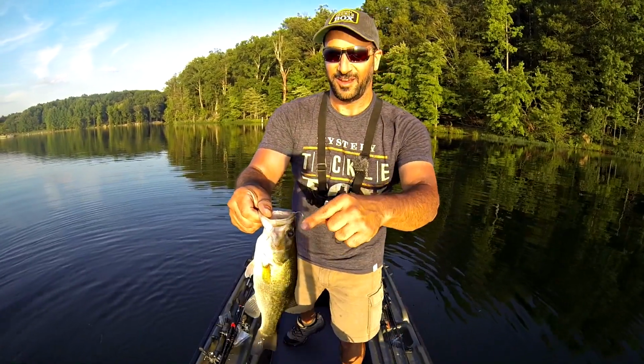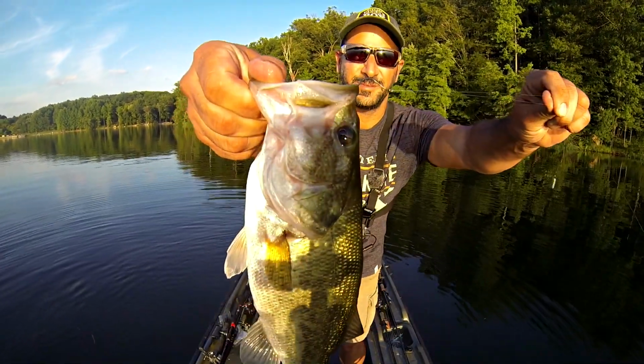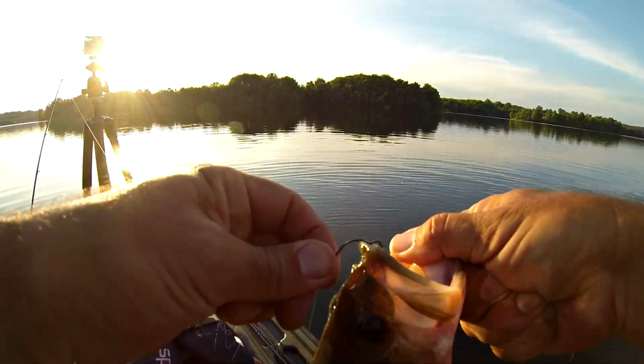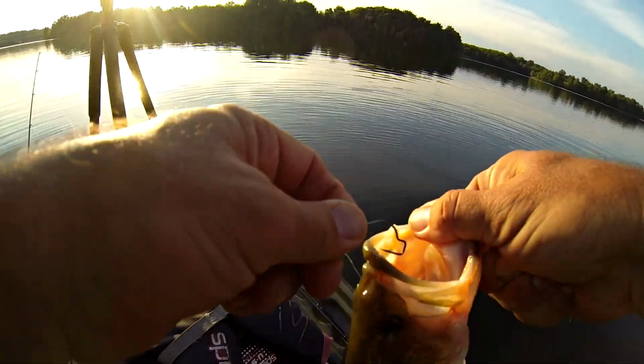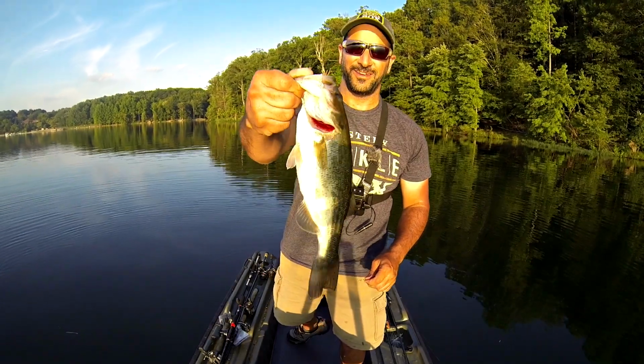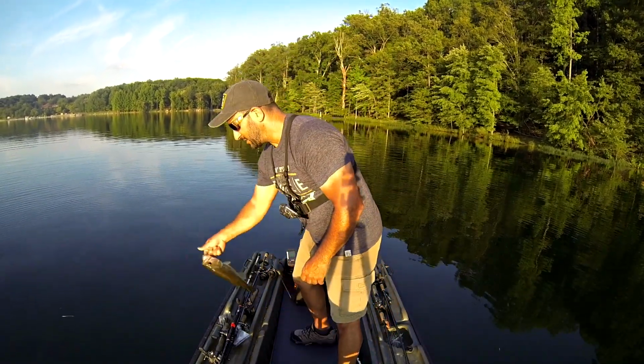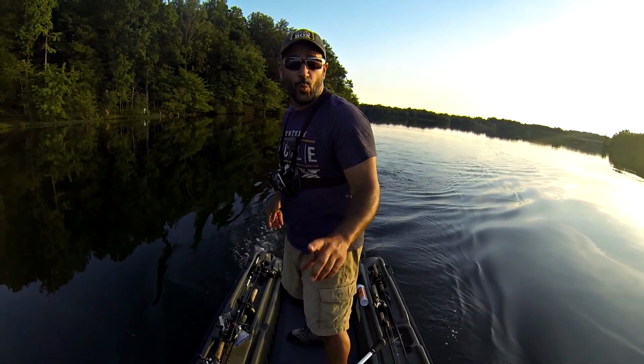And again, I'm going to keep showing it to you because that is the concept and that is the idea of that trapper hook. So it's definitely doing its job. I haven't lost a fish. I haven't lost a fish all day. I had a couple fall off the hook here in the boat, but they got in the boat before they fell off the hook. So we're in good shape. Nice little chunky bass.